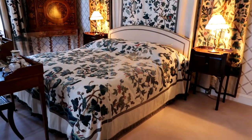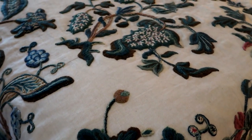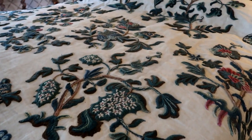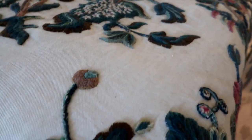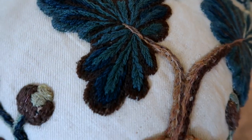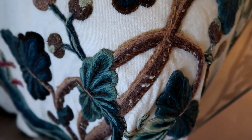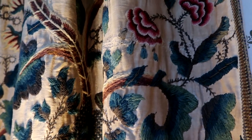But the actual panels either side of the bed, which are a slightly more creamy yellowy colour rather than the white, were the originals. If you look really closely, it's beautifully worked. There are some beautiful details there of leaves, and in a moment it will show you that there is actually a reindeer as well and some birds on the panels, which is beautifully worked.